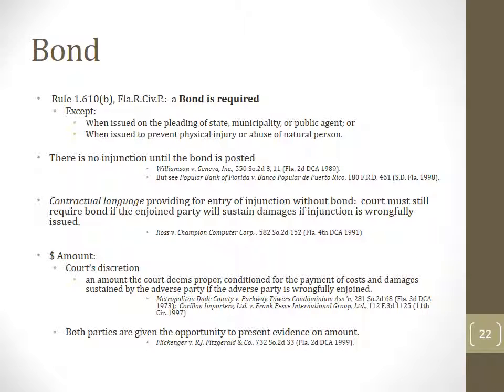And many times you'll see a contract that limits or waives the bond requirement. The courts will not really give that any effect. The court will still require the bond if the enjoined party will sustain damages for a wrongful injunction, which is the case in almost all cases.